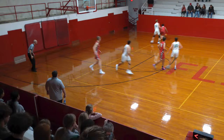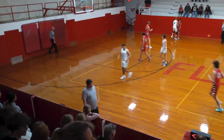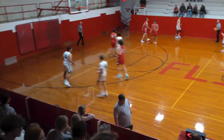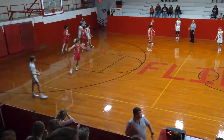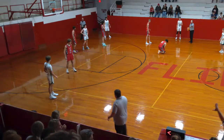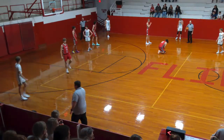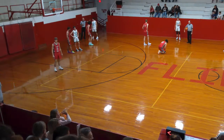Well, the lane violation was called, but now the ball is going to go out of bounds as Baker falls out of bounds. It's not Baker. That's number 13. Check it. Alex Gray will fall out of bounds. They're checking the score now. Referee's going to check this score.